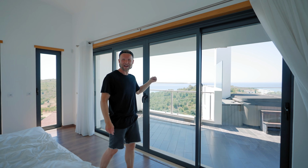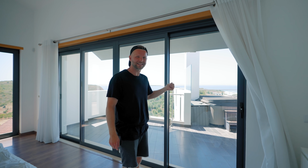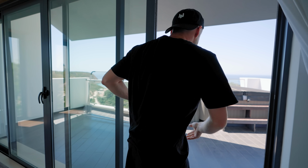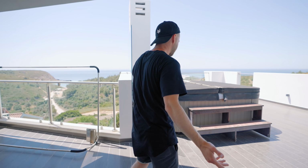Still, it's hard to comprehend these views. It's one of those like, I don't get it. Show the patio. Oh yeah, patio, forgot. And of course, patio access. Every single bedroom has patio access.